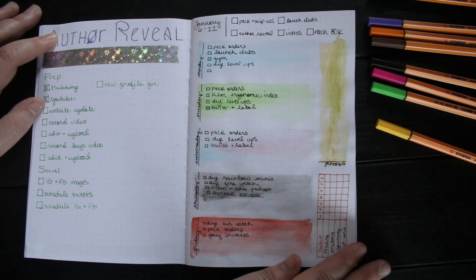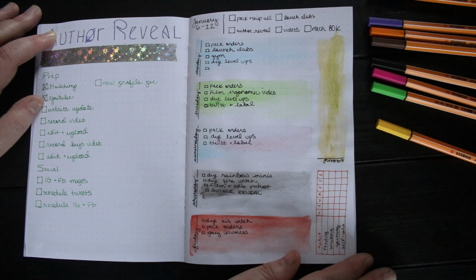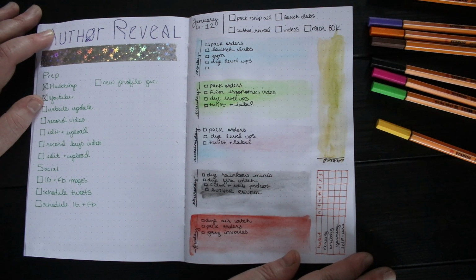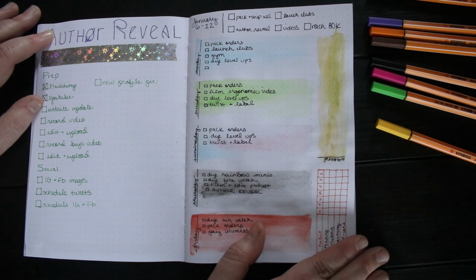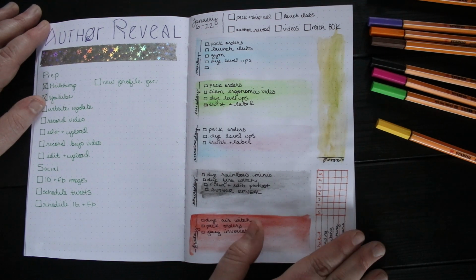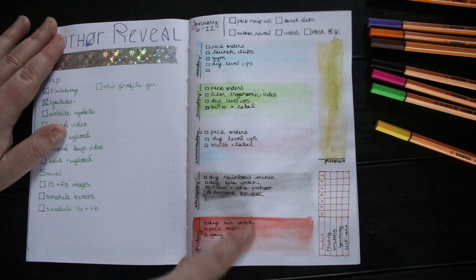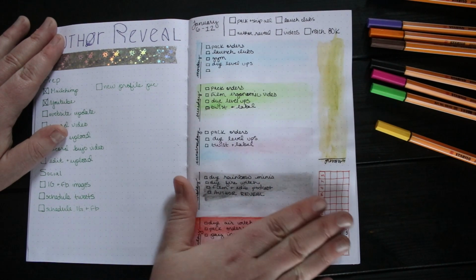And then over here, this is kind of an example of what I think my weekly spreads for this year are going to look like. I don't tend to do a lot of variation with my weekly spreads. I try to keep it pretty consistent because at the end of a week, you know, on a Sunday night when I'm prepping my bullet journal for the next week, sometimes I don't have a lot of time. So it needs to stay fairly consistent. And I also wanted a 1 week spread that would fit onto 1 page.